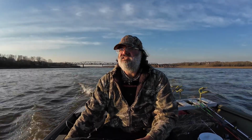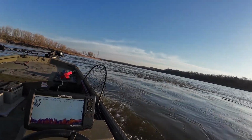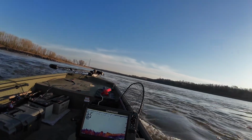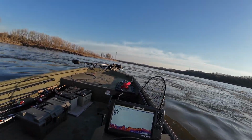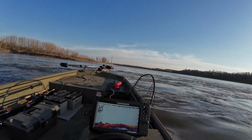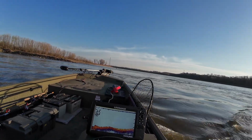This line of barges came down through here a while ago. It's got it all kind of jacked up. So right here's a current seam. There's a wing dike right here. Right at the end of these wing dikes, there's always like a scour hole. So I'm gonna run up through this current seam to see the graph there until I find like a drop off. It's averaging 24, 23, something like that right here. I'm looking for where this kind of scour hole goes up into shallower water and blows out into this current seam.